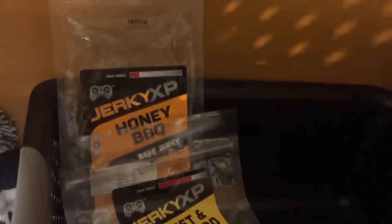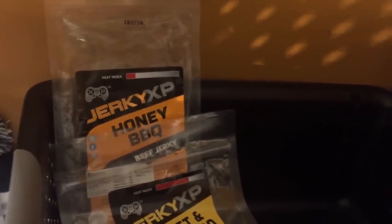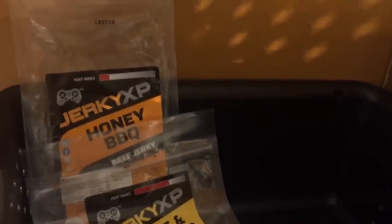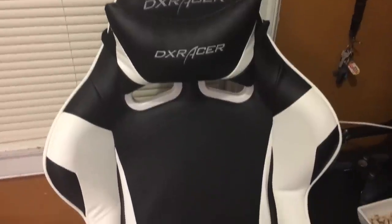This basket is treated similar to the refrigerator, meaning you might see a snack in it one week and then a totally different snack in it by the next week. I'm always changing around my snacks because I can never get used to just one thing. Alright, so moving on now to the gaming setup side of my room.